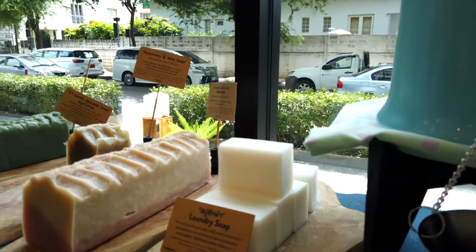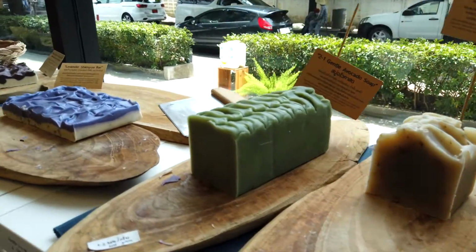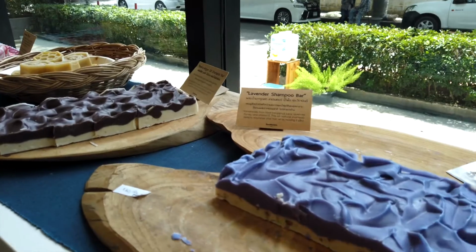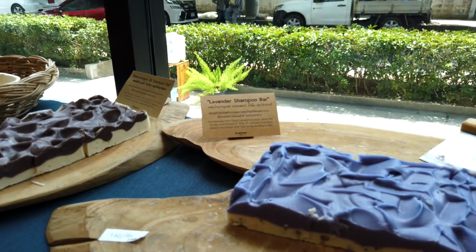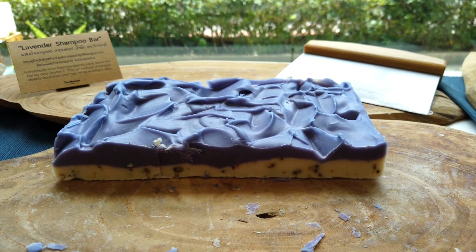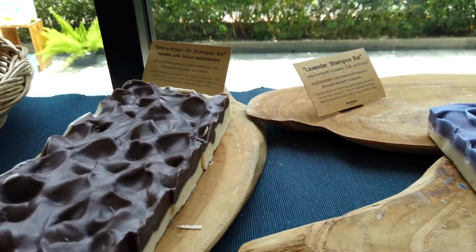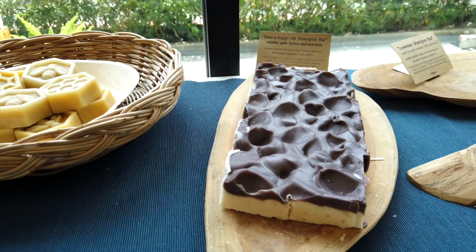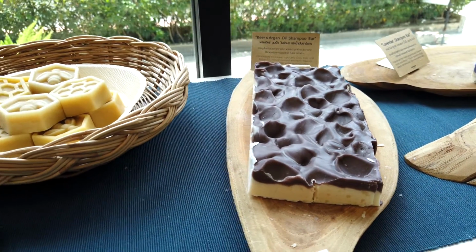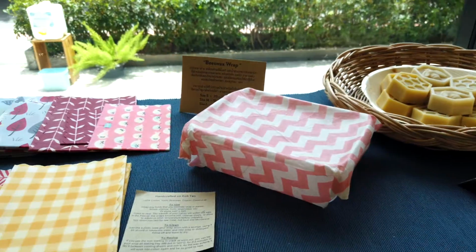We have some bar laundry soap and some other soap. We could use a new solid shampoo. They do lavender shampoo bar, handmade. Maybe we can get a lavender shampoo bar to replace the Ethique one that has melted and run out. They also have beer and argan oil shampoo bar, so that might be even better. And some beeswax lotion and some beeswax.